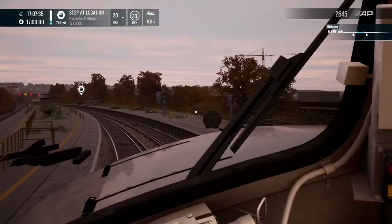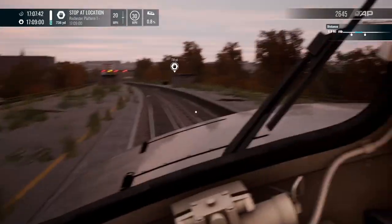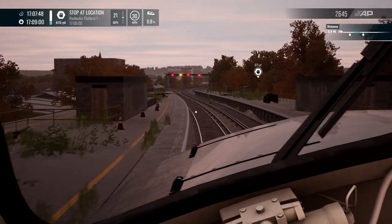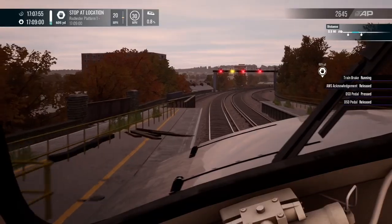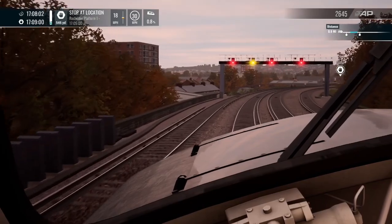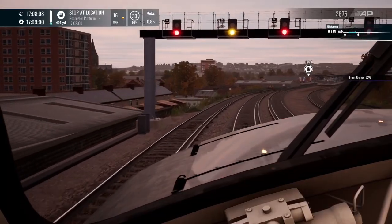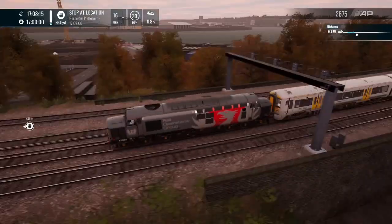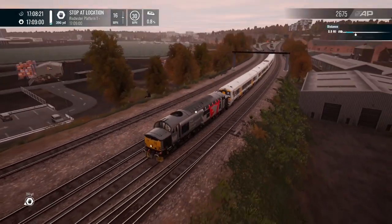Yeah, this is the old station platform. I saw in a video that this is actually the Rochester station as used in the Chatham Mainline route for Train Simulator Classic, which is old enough that that is the Rochester station in that route. But up here, we're coming to the new one, where I'm assuming this Class 375 train will be put back into service.